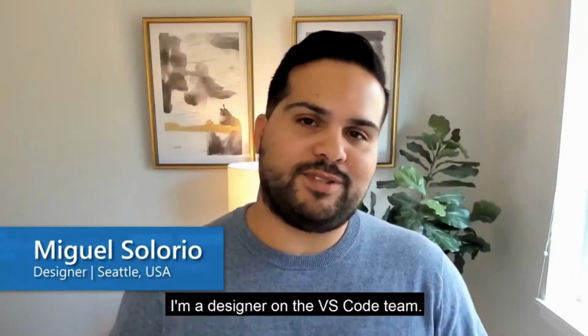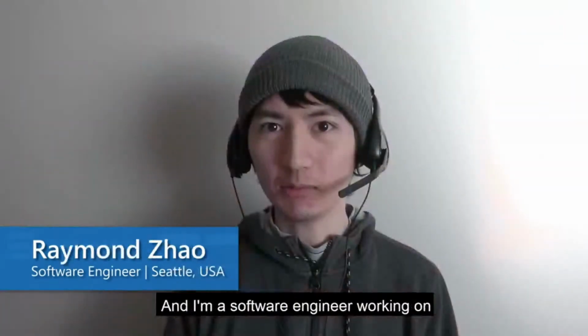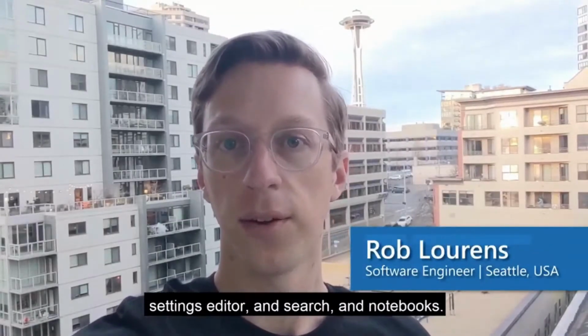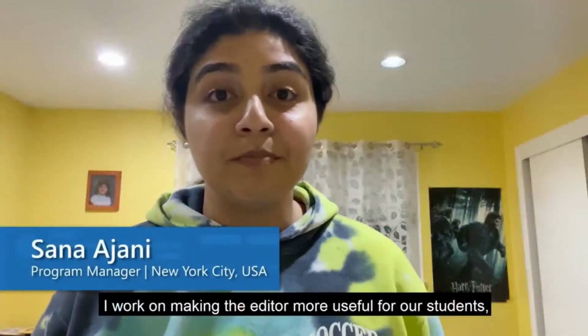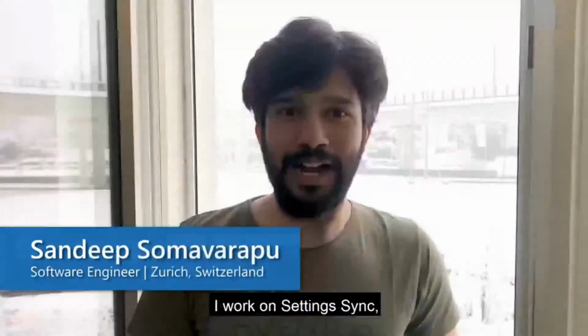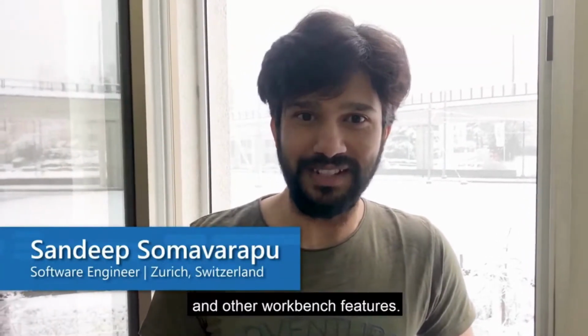I'm a designer on the VS Code team. I work on all the UI, UX, and iconography. I'm a software engineer working on notebook and editor support in VS Code. I work on authentication, issue reporting, and the GitHub pull requests and issues extension. And I'm a software engineer working on the Emmet extension for VS Code. I mainly work on the remote SSH extension, settings editor, search, and notebooks. I work on making the editor more useful for students, educators, and folks new to coding. I work on setting sync, configuration and extension management, and other Workbench features.